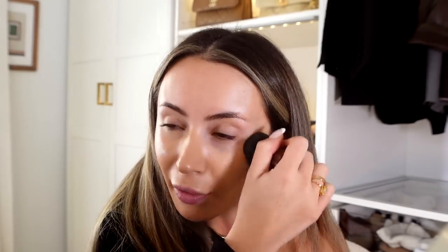It has full coverage but doesn't feel cakey at all, and it also makes your skin look really hydrated. It really reminds me of the NARS foundation and that's probably why I like it so much. If anything, this one just has a little bit more coverage. Oh, I also really like applying this with my fingers. Actually, let's do that.